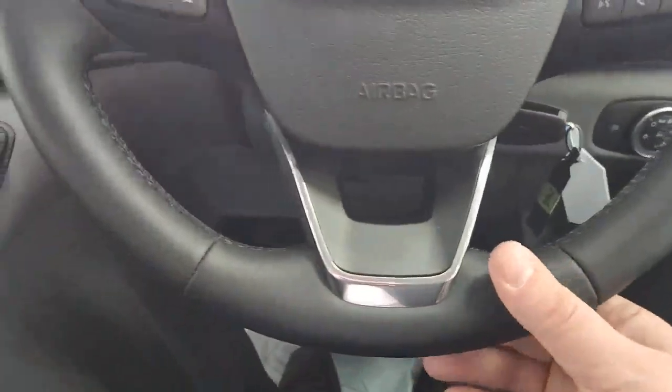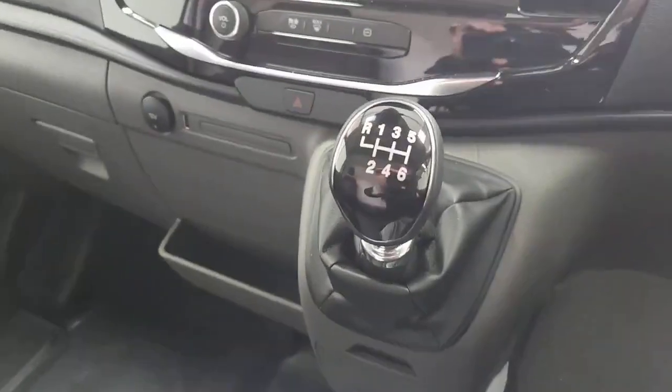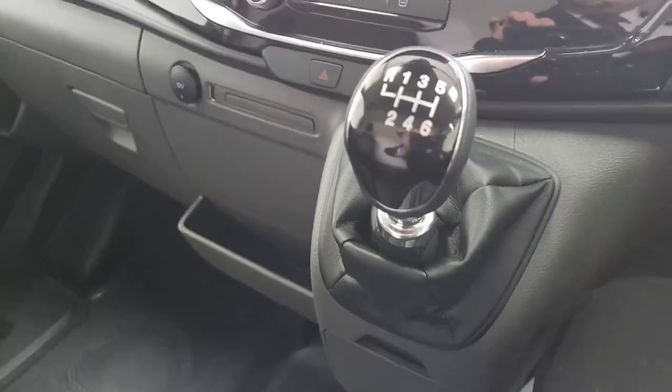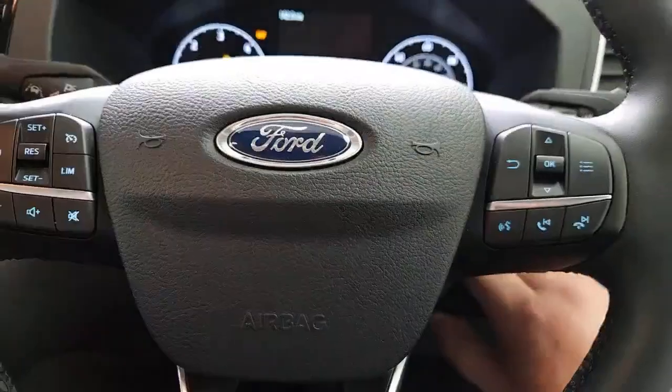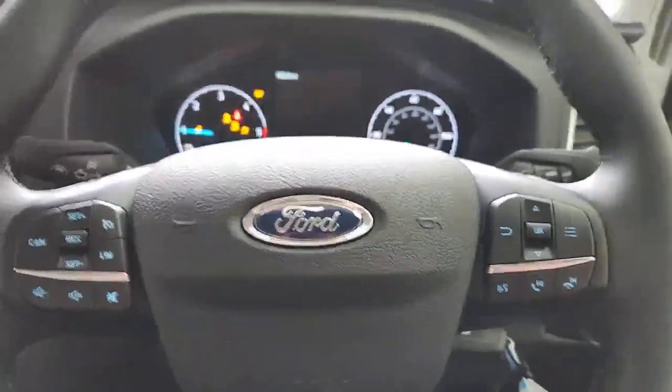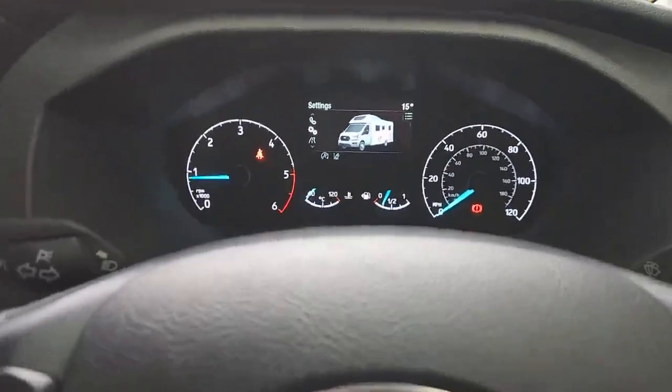Steering wheel itself has a nice sports design as well. Really, really nice and comfortable. To complement that 2 litre diesel engine, you've got a nice 6-speed manual gearbox. Let's start the van up. As you see, the vehicle starts up nice and easy first time, which is perfect.